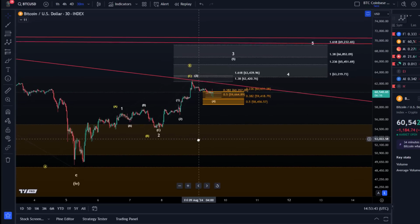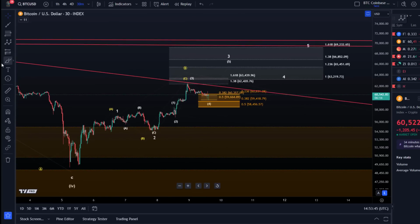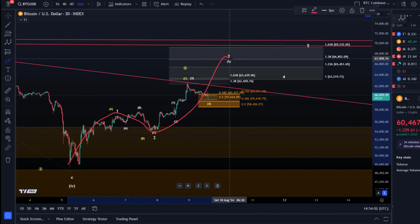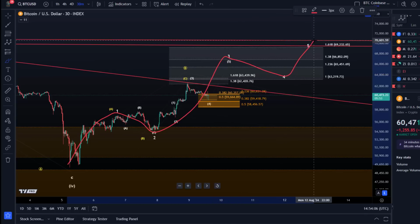So let's talk about the two scenarios. Short-term bullish scenario is exactly that white count, which I'm still tracking as primary scenario, as preferred scenario, which is here. Wave 1 to the upside, wave 2 to the downside, and then a third wave to the upside to 66,850, then a fourth wave down and a fifth wave up.